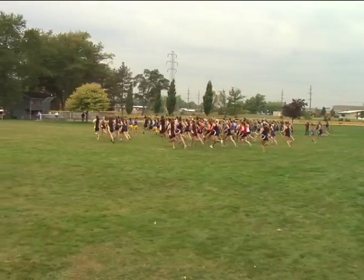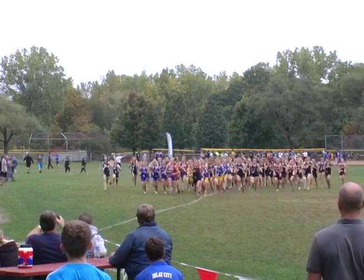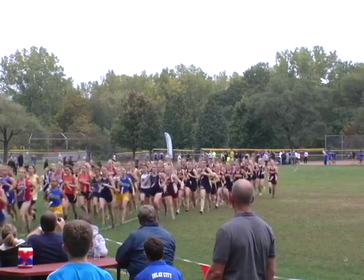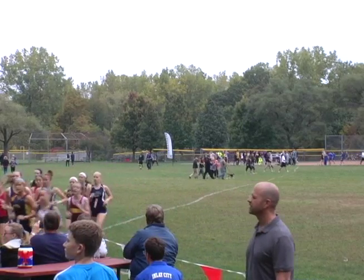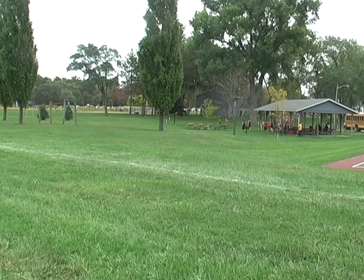Well, as we take a look at the start of the race, the girls are off to a nice start. Let's talk about the strategy just a little bit. As they start in the middle of the track, of course, everybody's at the start line. As they come kind of south towards the concession stand at the Little League Park, a lot of bodies in a tight area. What's the strategy? Patrick, let's start with you.